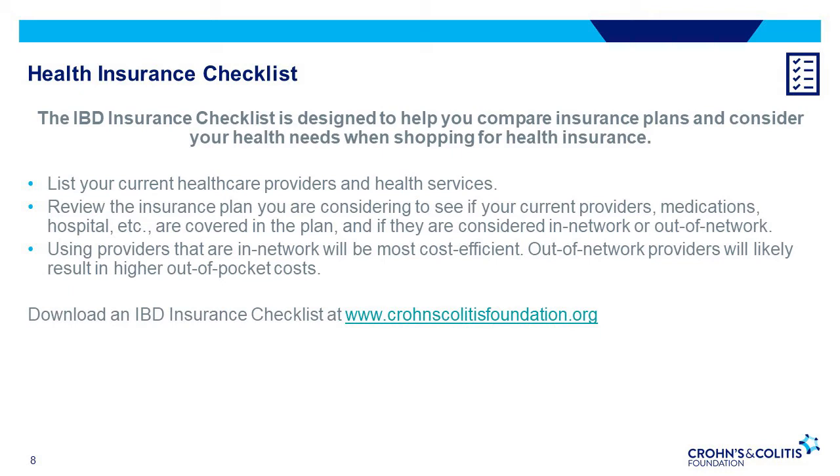If for any reason there's a lapse in your insurance coverage, your doctor's office may be able to provide medication samples to be sure that you don't go without your medication. There are also manufacturer assistance programs that can help give you coverage for your medications until you're insured again. The Crohn's and Colitis Foundation has developed an IBD insurance checklist to help you keep track of all of this information when you're evaluating insurance plans.